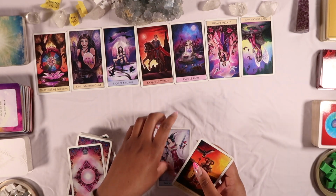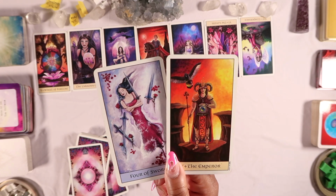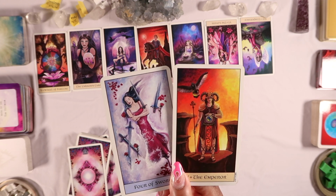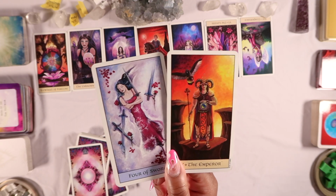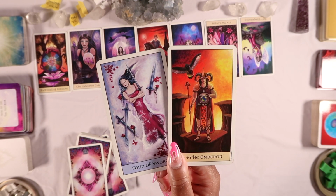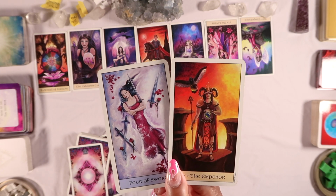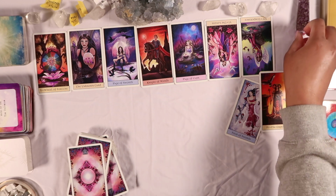Oh, we got the Emperor and the Four of Swords. So they can be a bit philosophical, deep conversations. They like to have deep philosophical conversations. The Four of Swords is someone who has done a lot of thinking. So honestly, what I think is this person is an alchemist. They're an alchemist because the Four of Swords and the Emperor, it takes genuine growth and thought and abstract thinking to get here. You're not going to get here being super naive, someone who's never been through everything.